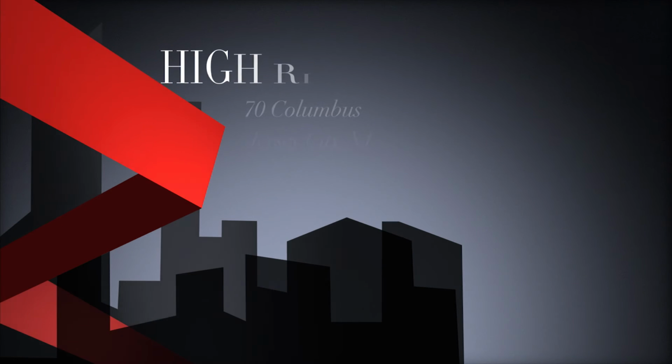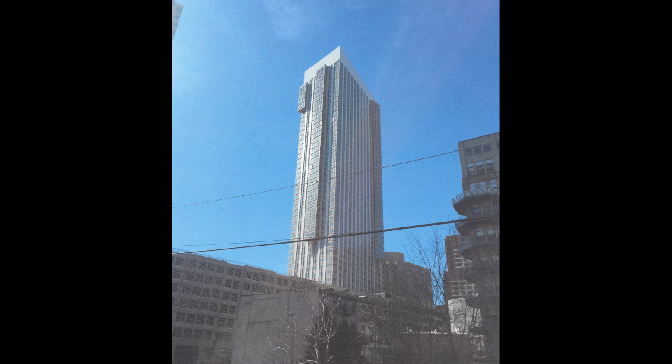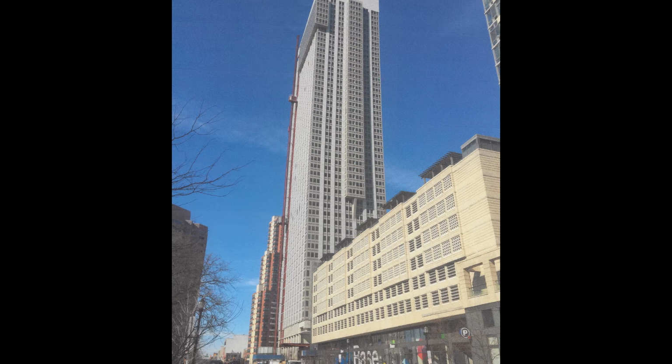The high-rise winning project this year is the 70 Columbus Tower in Jersey City, New Jersey. It has 33,000 cubic yards of cast-in-place concrete. It is a 50-story, 520-foot high residential tower and the first phase of a 3-phase project. Lateral stability is provided with a box core and wing walls that extend to the building perimeter. A partial hat truss wall at the top reduces the deflections to acceptable levels.